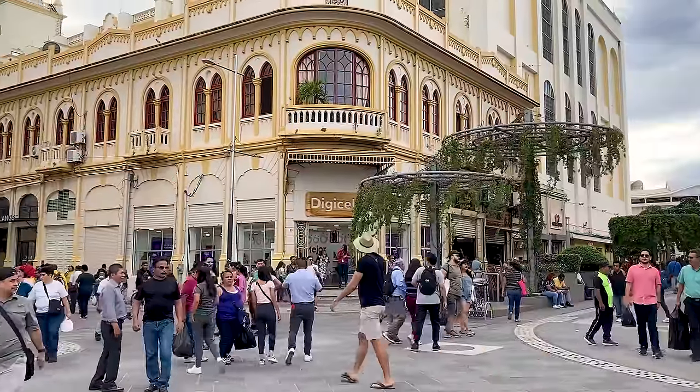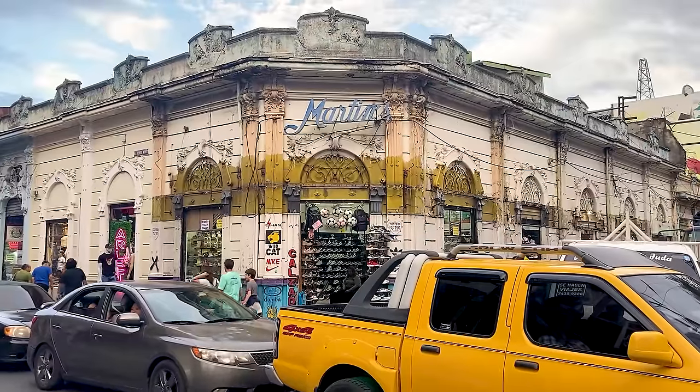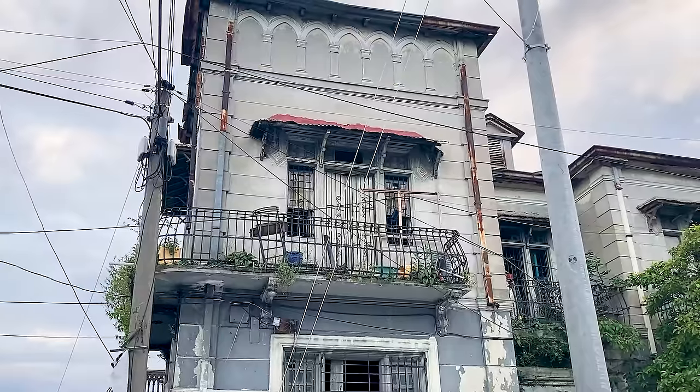I kind of like how San Salvador is a little bit rough around the edges and how there are these really beautiful colonial style buildings, but also like these really rugged parts of town that are obviously a lot more local. I like it. I like the vibe. This is going to be an interesting experience.